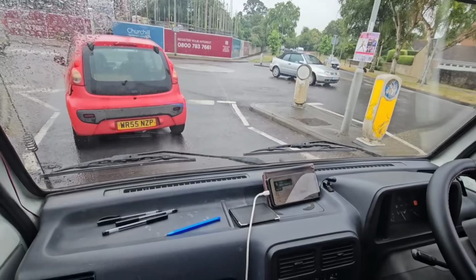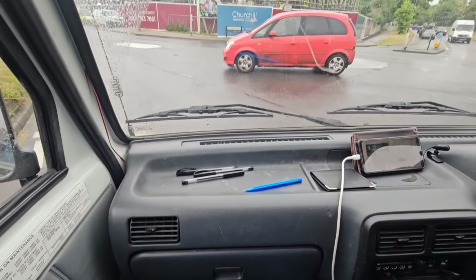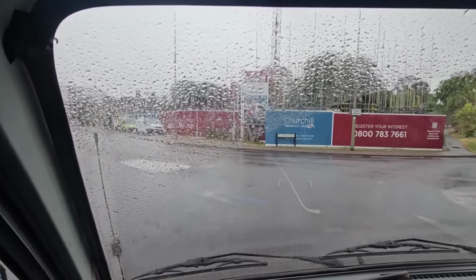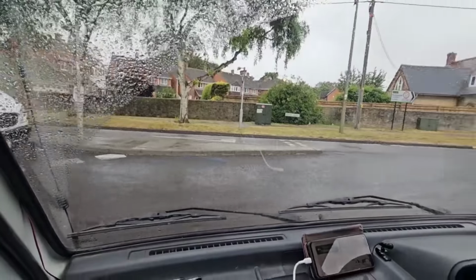So here we are in the tiny Daihatsu that's sort of a Daihatsu. My knee's very much the crumple zone. Massive corner of disappointment in front of me when it comes to windscreen wipers. Oh, we're going all the way around.